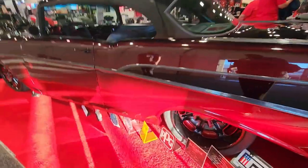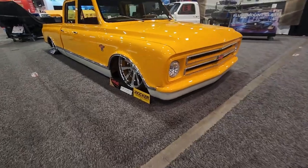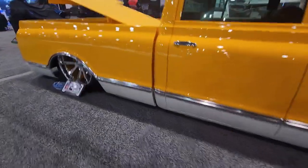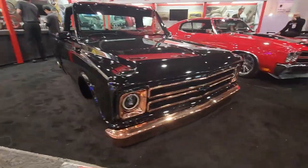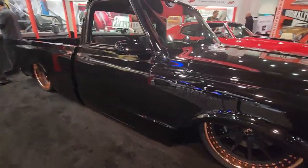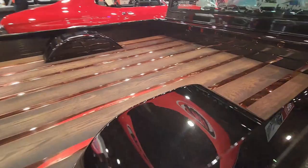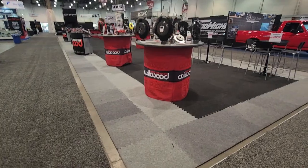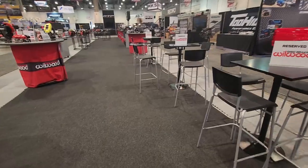Just an awesome color. Check out this interior. Beautifully done. Look at this beautiful twin cab C10 sitting on a Roadster Shop chassis. Looking good. Yes, sir. This is beautiful C10. Awesome copper wheels, copper finish on the bed here in the TMI booth. Beautiful C10. This was my home. The office this whole week. Just a brief view.